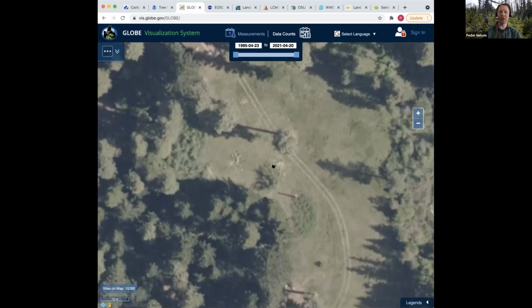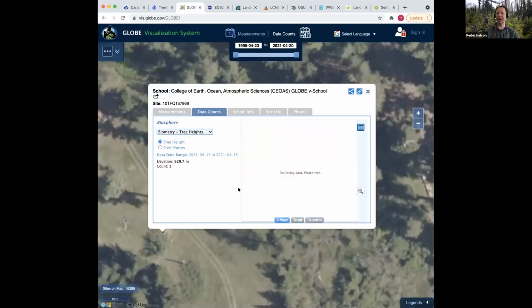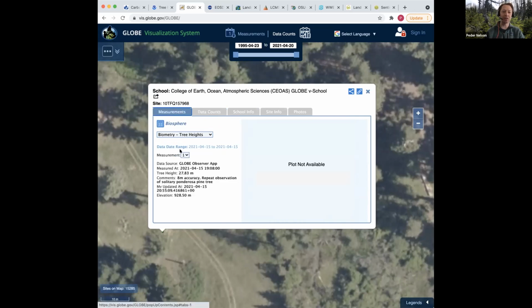I actually did 3 observations of that individual tree because I could see all the sides. By going in here, we can see the individual measurements. I said at one time 27.8, another side 30.5, and another side 24.8, right? Which one of those is right? By averaging all of those together, we have a little bit more confidence in the true height of that when we compare it to the satellite data.